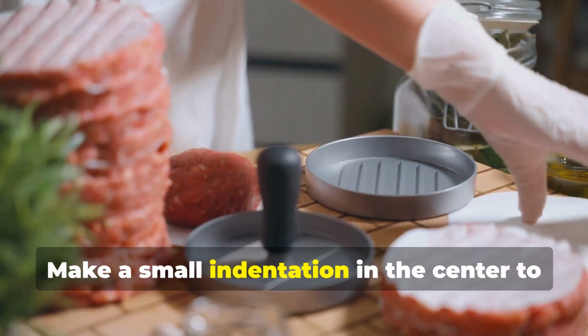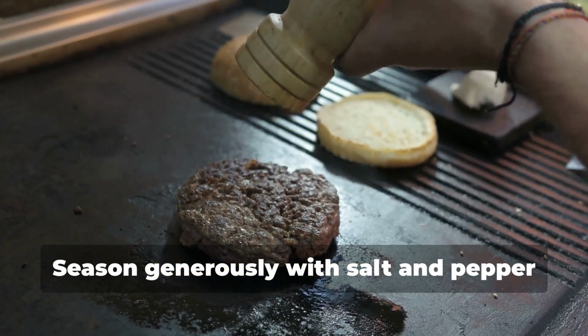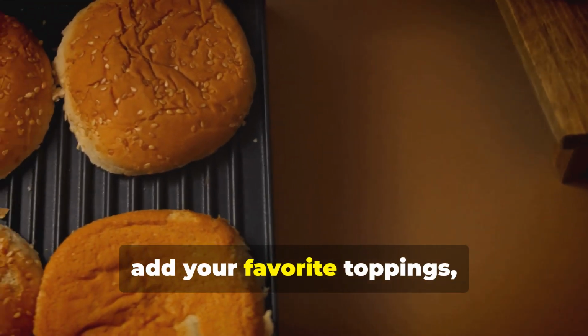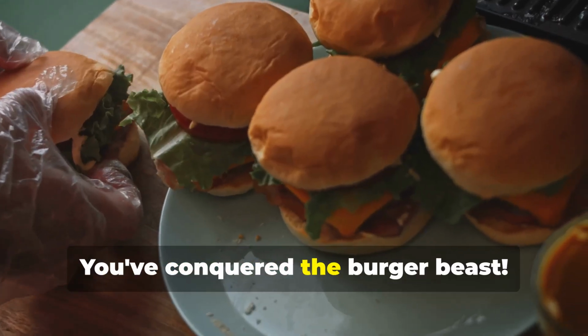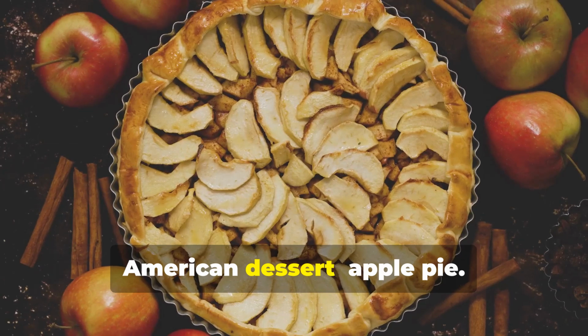Make a small indentation in the center to prevent puffing during cooking. Season generously with salt and pepper just before grilling or pan frying. Toast your buns, add your favorite toppings, and boom, you've conquered the burger beast. Next, we're tackling the quintessential American dessert, apple pie.